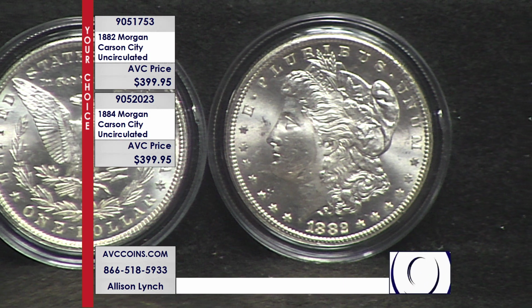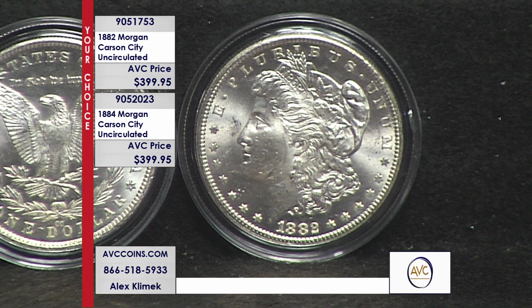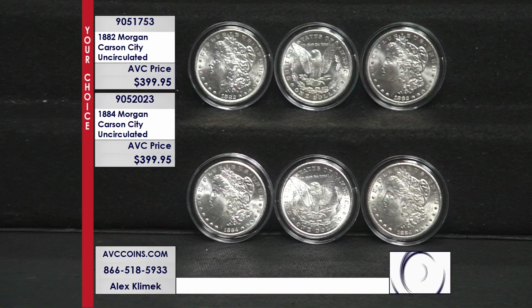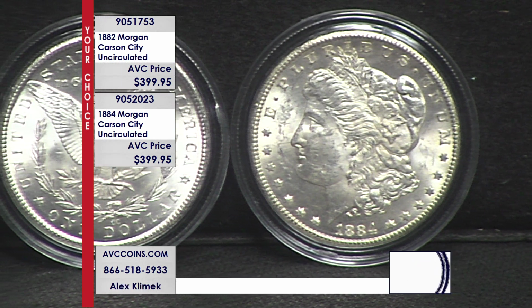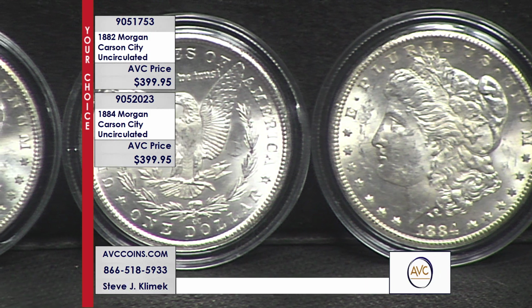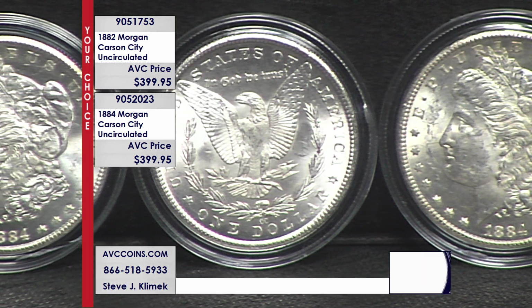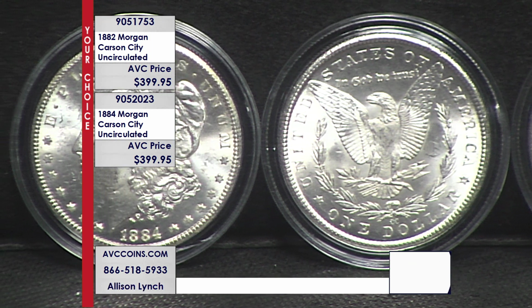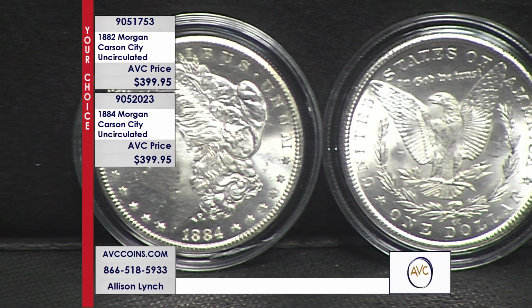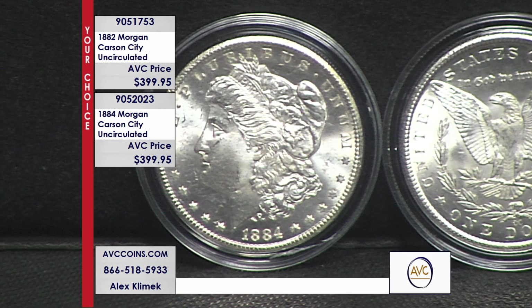There are less than 10% of the 82 known today and less than 13% of the 84 known to exist in any condition whatsoever today with NGC or PCGS. The 1882, as we said, struck 1.1 million total coins, but there's just over 100,000 known today in any condition whatsoever with NGC or PCGS. That actually breaks down to just 1 in every 11 coins struck are known to exist today at all. It's absolutely incredible. It breaks down to 8.8%.